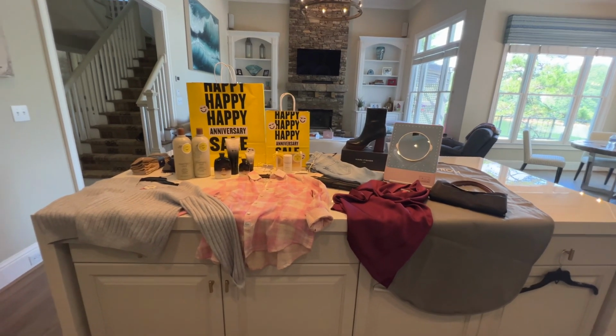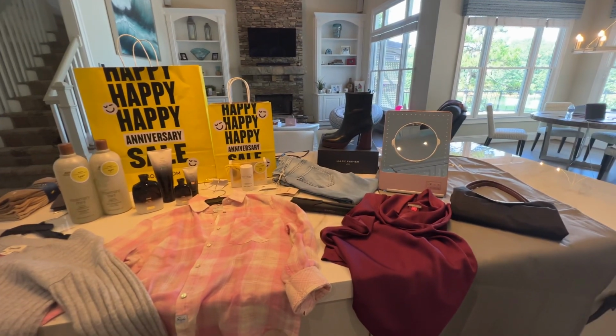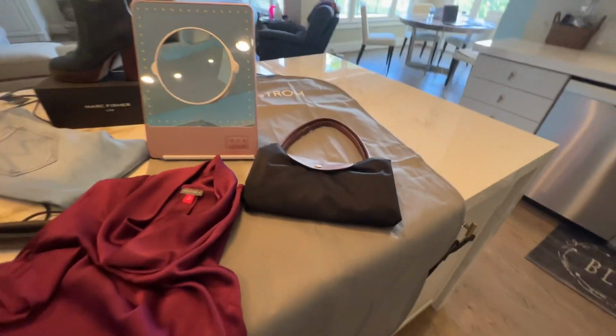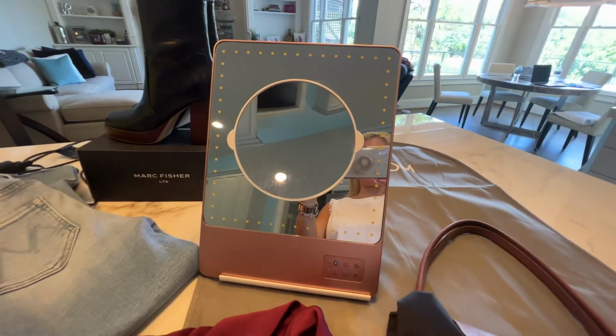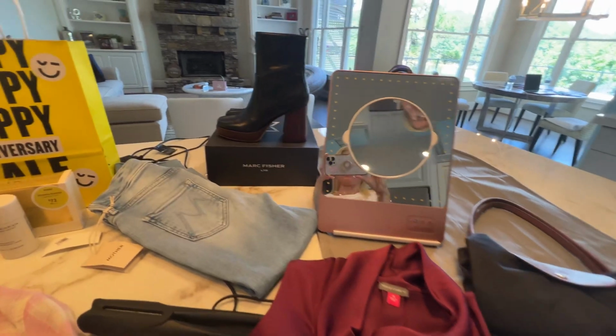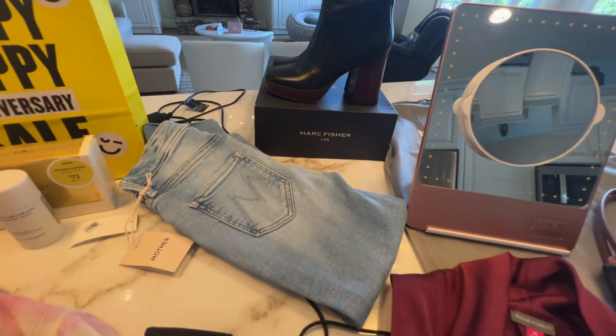So just to sum it up, these are some of the favorites that you can get at the Nordstrom anniversary sale happening right now for 2023. They have the Longchamp bags, the Ricky Ricky mirror with the magnifying glass. I don't have it lit because I don't want it to blind you. The Mark Fisher chunky platform boots, mother jeans.